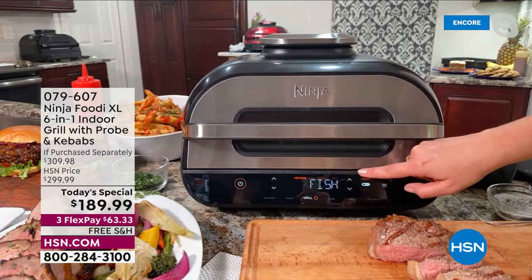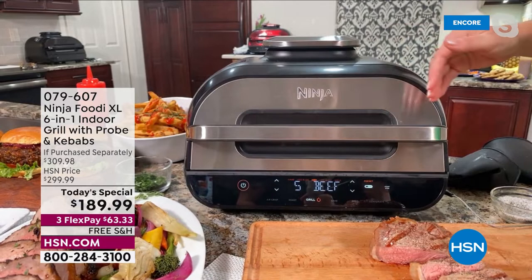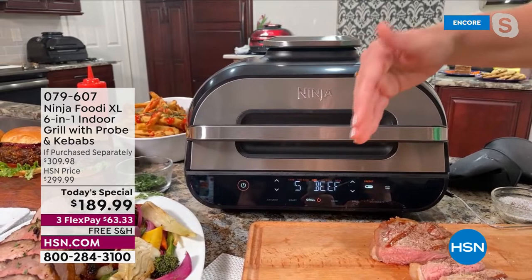I'm going to go back to beef and show you there are 9 different doneness levels. So it's got rare, medium rare, and medium. Let's say somebody wanted their steak a little bit more rare. What I would do is cook that steak first, and once that steak was done, pull it out and then just move the probe over to the steak of the person who wanted it a little bit more well done.